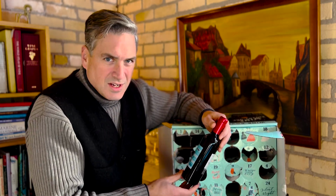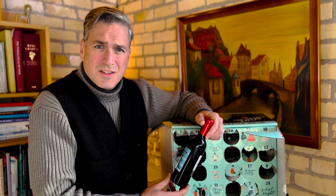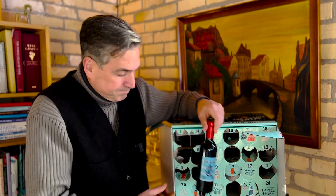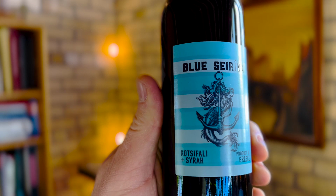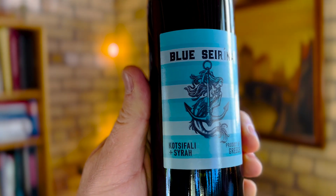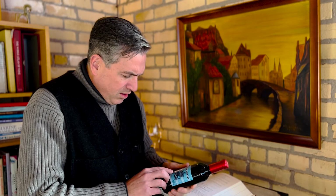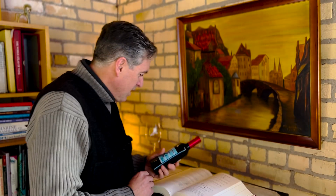Well, I knew it was coming. I knew there'd be a Greek wine in here. I wore my Greek sailor outfit today, and here it is. A Greek something. Okay, I'm going to have to look up this grape. Well, there it is. Kotsifali. Kotsifali plus Syrah. Do you think that's how you say it? Kotsifali? I know it's Syrah. I know that part's right.